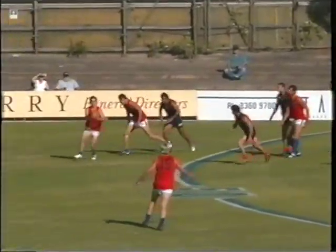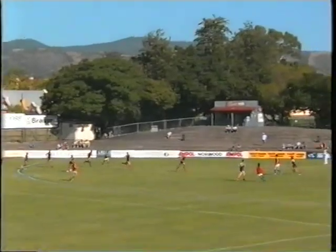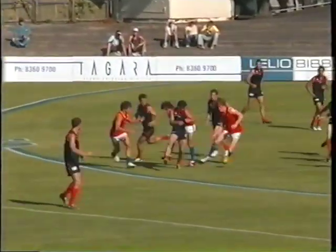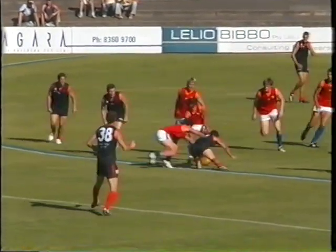Big fella there for Benadio for the SNFL gets a mark, and play fair. Yes, there's a chance now for Norwood with a series of handballs.